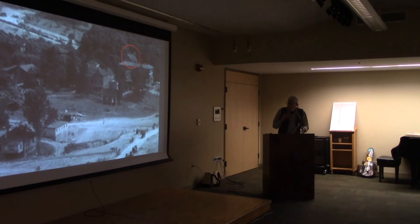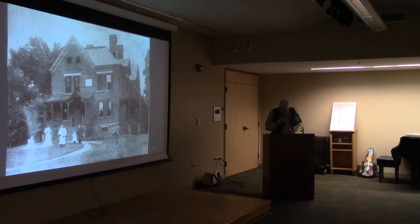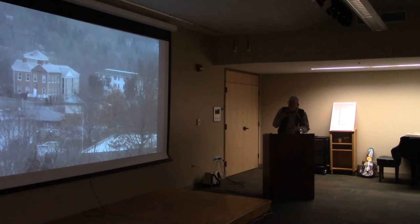Schoenberger Hall was built in 1887, and it became the residence of the Bishop of the Episcopal Diocese of Western North Carolina. Two of those buildings still stand. This now is being used for offices, and that's still an apartment building.